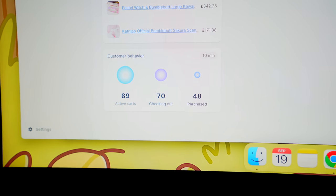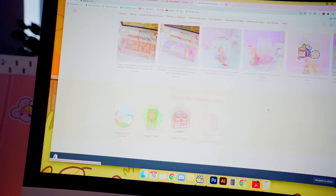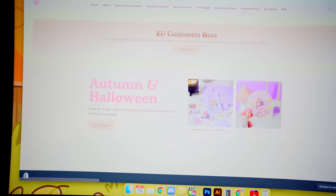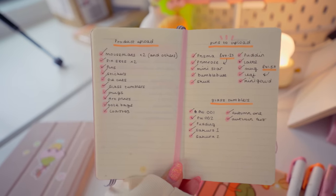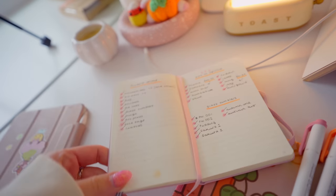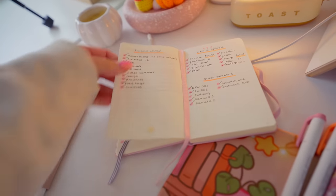Holy smokes, it's going up. This is crazy. So this is what I've been working on. I've changed my website, so it is all like browns and cozy for autumn. I changed it on the theme and then published it. That's what I was kind of like panicking and doing. This was my little to-do list that I was ticking off as I was going down. I actually ticked all of this off and then realized I'd missed the Primrose sticker pack off, so I added that.